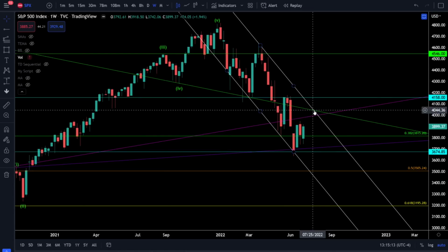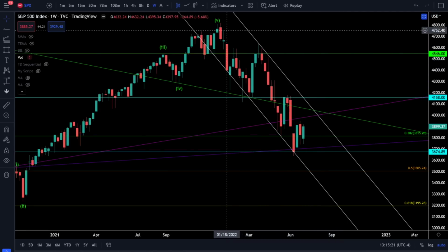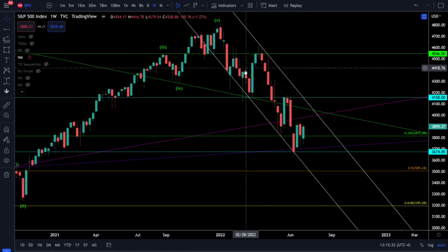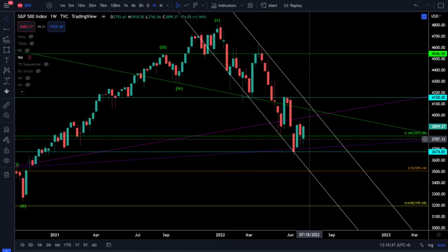If we can break above 4040, it is very likely we will test that resistance at 4158. But again, if you're looking at price action, it is very clearly lower highs and lower lows. So we will need to start breaking above the 3900s to start looking like in the short term we have higher lows and higher highs. We've seen many bear market relief rallies all this year, and they've all been followed by more selling to continue down to the lower prices.